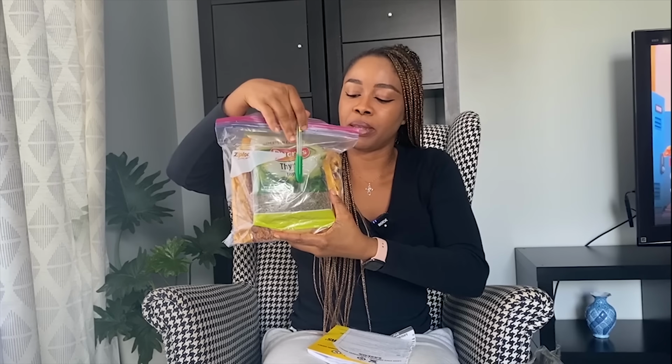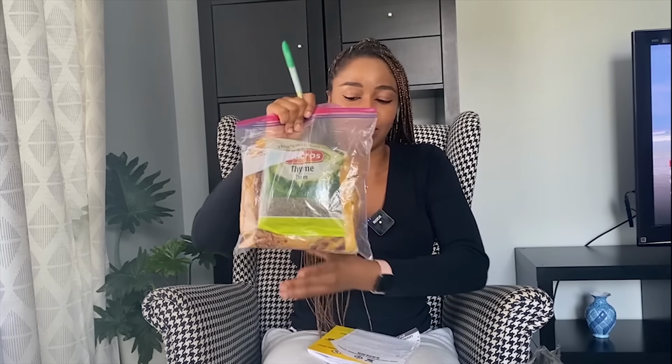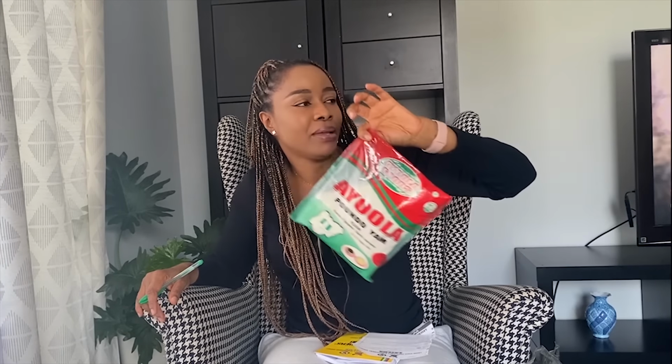This is thyme in the front here, and this is curry at the back. Buy the ones in the sachet. Don't go and buy the ones in the plastic. It's just one of the poundos that I brought. I brought in semo, I brought in poundo, I brought in gari.